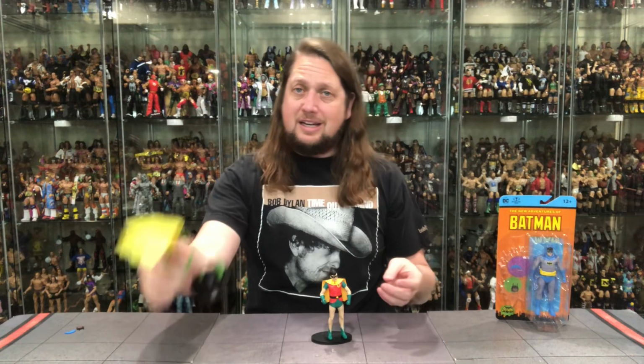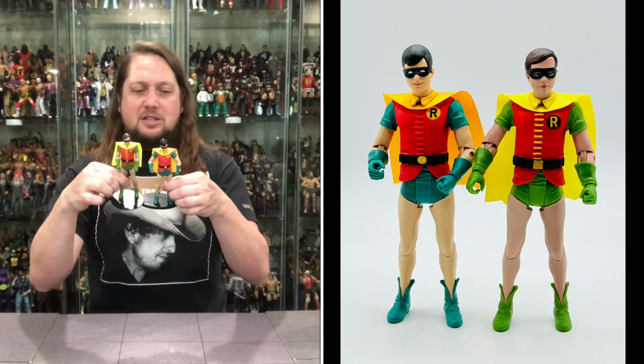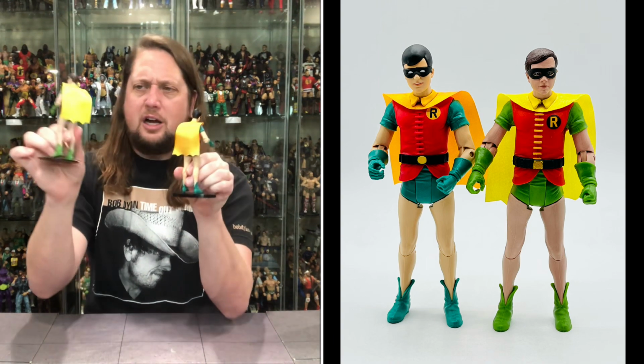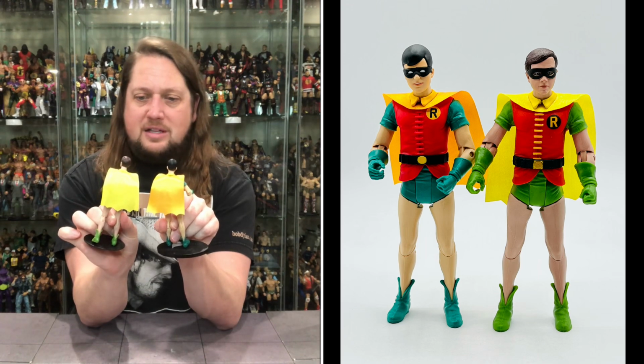And then I talked about the yin and yang. Of course, old Burt Ward himself. We do get a lot out of our molds here. It's the same cape, just a little different color. A bit of a goldish color here, straight yellow on this one. I mean, it's just a straight up repaint is really what this is between these two.